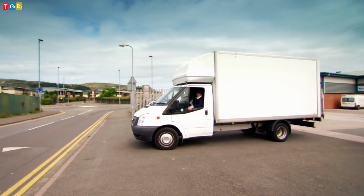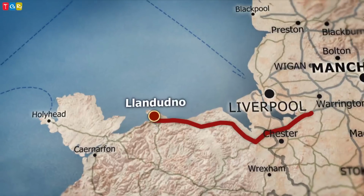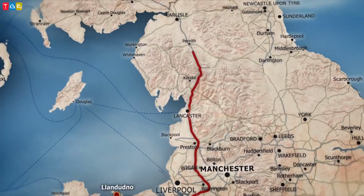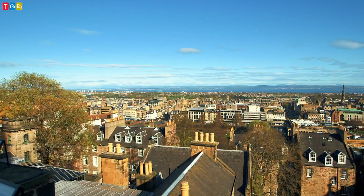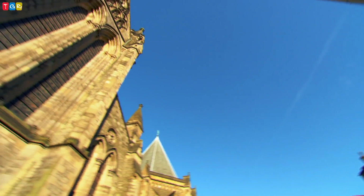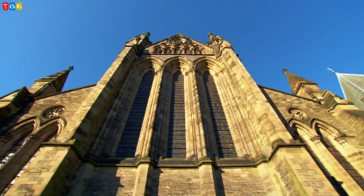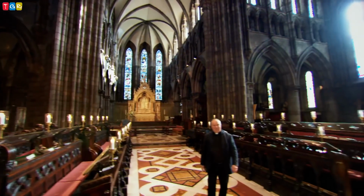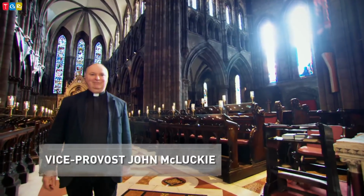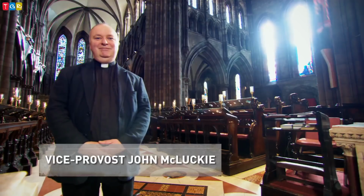Ecclesiastical locations are places Drew can often pick up items with huge historical provenance. And he's received an invitation to visit a cathedral 280 miles north in Edinburgh. Edinburgh is renowned for its rich history and St Mary's Episcopal Cathedral. Boasting stunning neo-Gothic features, the church is run day to day by Vice Provost John McCluckie. He's hoping that Drew takes an interest in some of the treasures they're looking to clear out of the cathedral's vault.